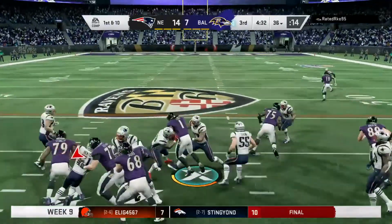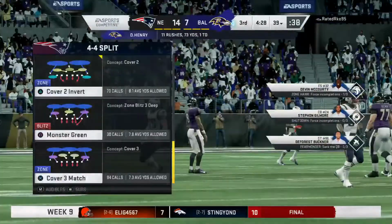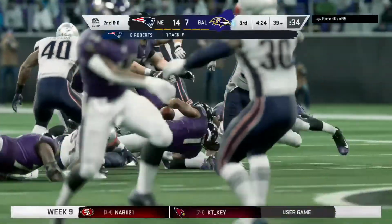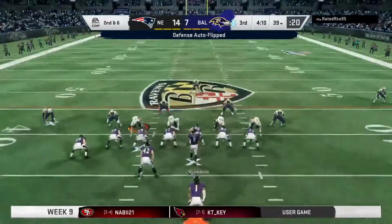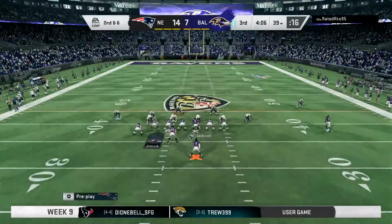Running from the gun with Henry. Yeah, give him 4 yards there. It'll be 2nd and 6. I call that play a success. A nice inside run sets up a very manageable second down. A very solid gain on that play.